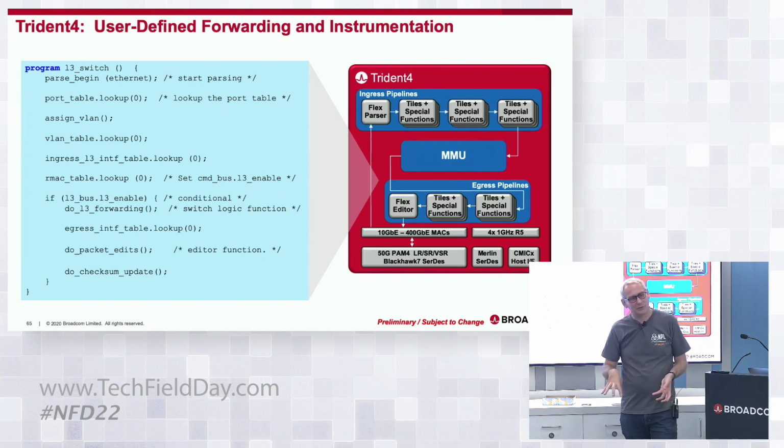So we looked at it and went, okay, there are certain things we need to do which aren't there, so that's why we created NPL. And plus P4 was changing a fair amount. P4.14 and P4.16 are fairly different. There are some things which are common between us and them, but P4 is very tied to an RMT architecture for a pipeline, and that's not what we thought would be optimal.